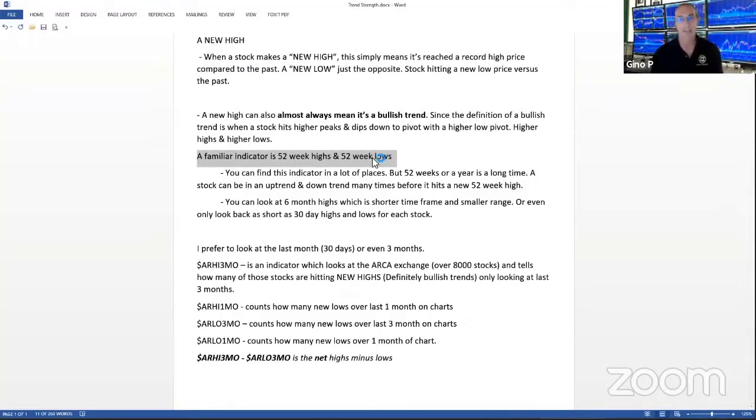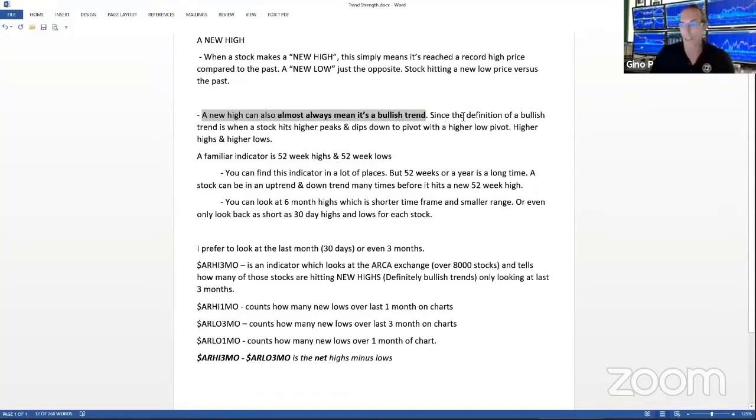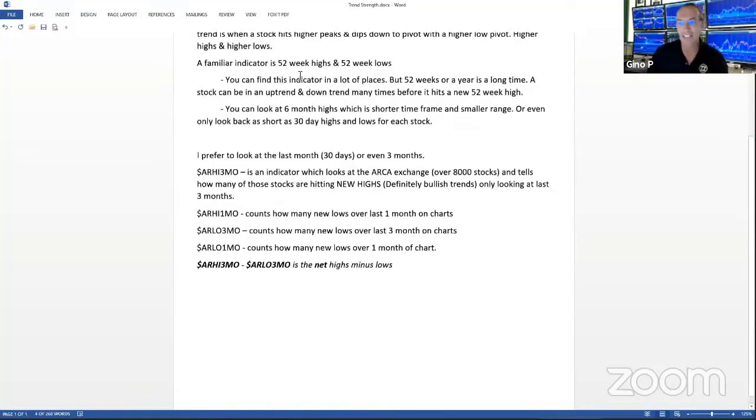Now, that's great because that means the stock's breaking out. So what it means also is a new high is almost always a bullish trend. So if a stock's hitting a new high, it's almost always bullish. Since the definition of a bullish trend is when a stock hits higher peaks, and if it dips down, it makes higher lows. So in order to be in a bullish trend, it has to make a higher price as it's going forward. If it doesn't make a higher price, then it could be going down and just channeling. But we can almost assume that a high is a bullish trend and, vice versa, a new low is bearish.